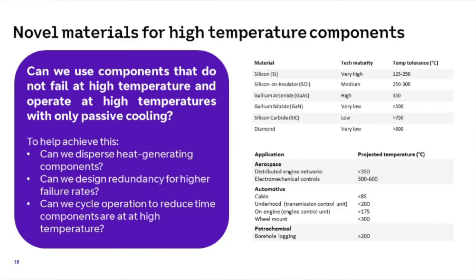Now, of course, the maximum operating temperature depends not only on the device itself, but also on the packaging material and the technologies used to house the device. So, a lot of focus on how we disperse the heat. And again, innovations there. Of course, the other challenge is if you run it at high temperature, typically they don't last as long. So how can you get the life out of a component running at a higher temperature?